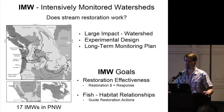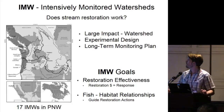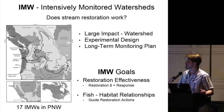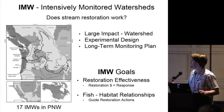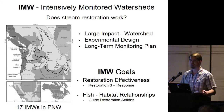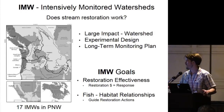And the Bridge Creek project was initiated as an intensively monitored watershed. So these projects, about 17 of them, were initiated throughout the Pacific Northwest. These projects were designed to test, does stream restoration really work? And in this case, does it work in terms of increasing the productivity of listed steelhead and salmon populations? These projects shared some things in common. They were all designed to have a large watershed-scale restoration impact, be implemented according to an experimental design, and also incorporate a long-term monitoring plan.